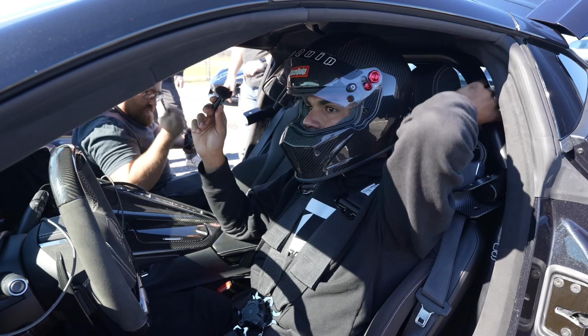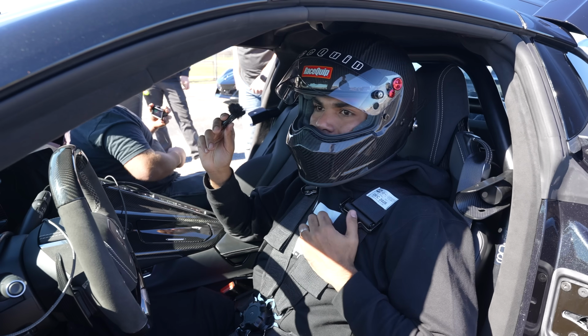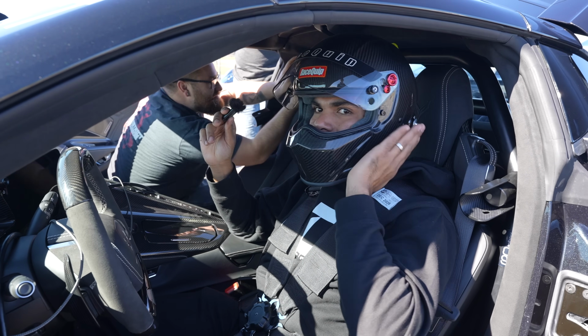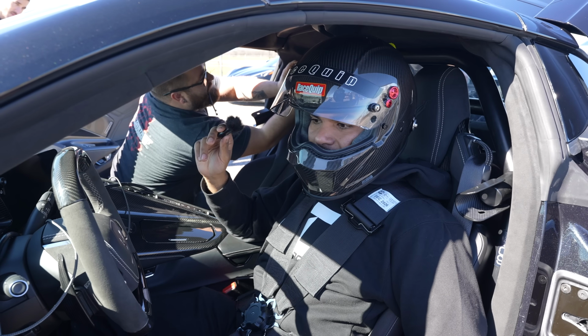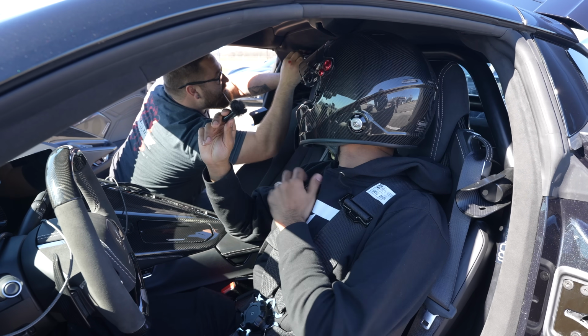We have the nice roll cage that is reinforced underneath and behind the car. And we got my harnesses also reinforced in the car. And a nice new helmet with a neck restraint clip-in right here, as you guys can see. And so far so good. I'm really happy with how this thing has gone.